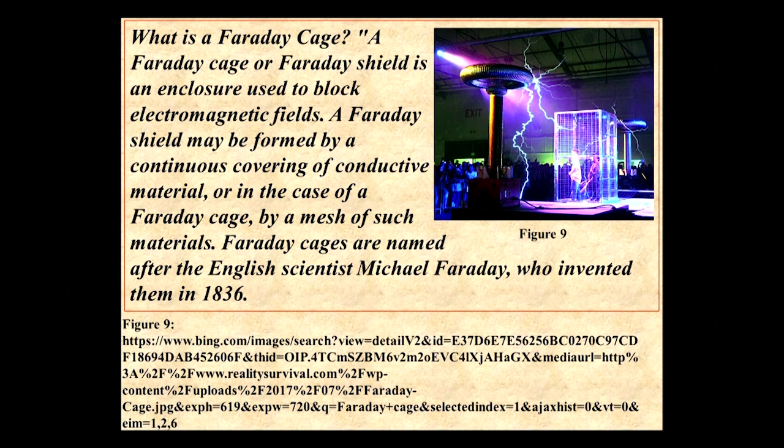And here's a photo of a Tesla coil generating lightning-intense electromagnetic energy. That's lightning. And those two kids, is that father in with his kids?